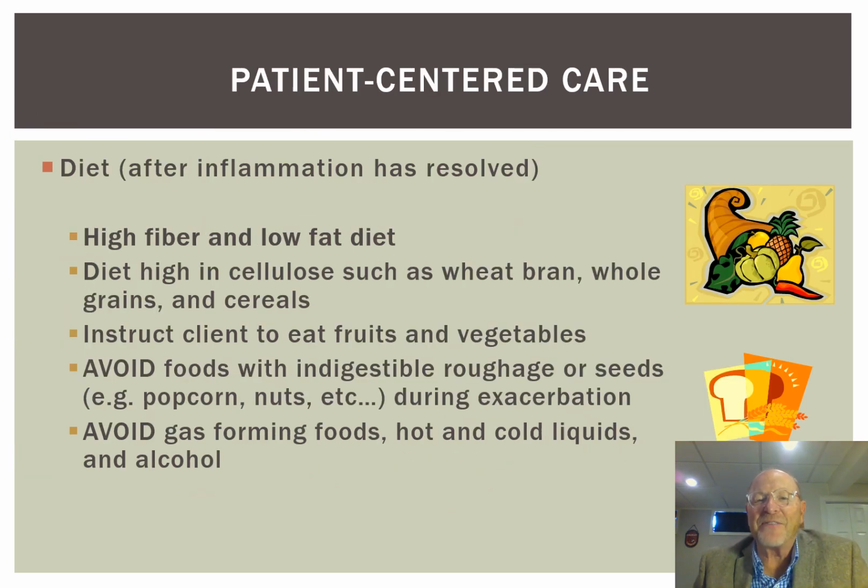Okay, I said I love my diets. So a patient that has diverticulitis, the diet ordered would be a high fiber diet and low fat diet. Particularly looking at the high fiber diet. Well, why do we want a high fiber diet? Fiber helps the motility of the fecal matter. We want to keep the fecal matter moving through that sigmoid colon. We don't want it resting in there and potentially filling up the diverticula and getting trapped.